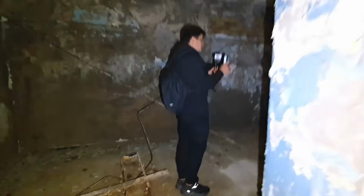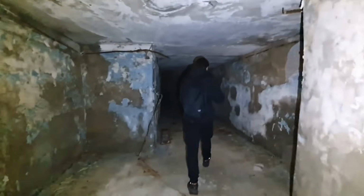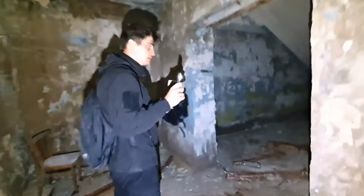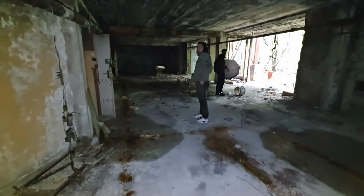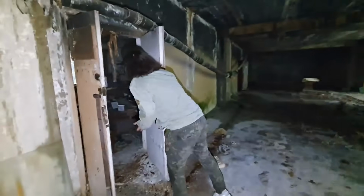Wow, look what's here. Wow. These are underground passages between workshops. All the buildings underground are connected. All buildings? See, we came to another building. How scary it is, guys. Seriously. Where does the wind come from?